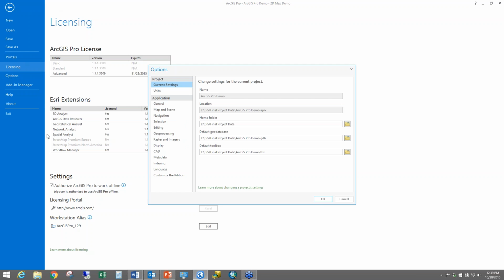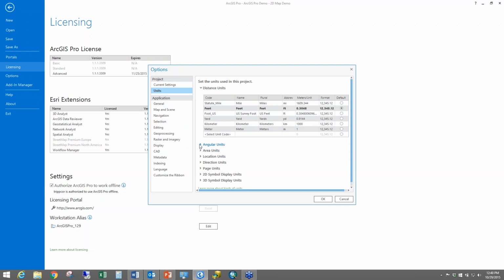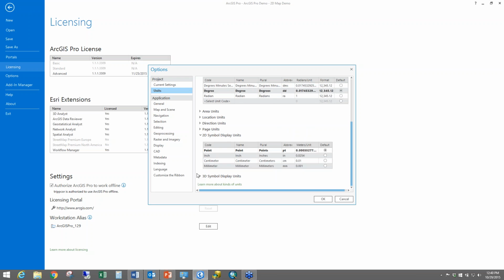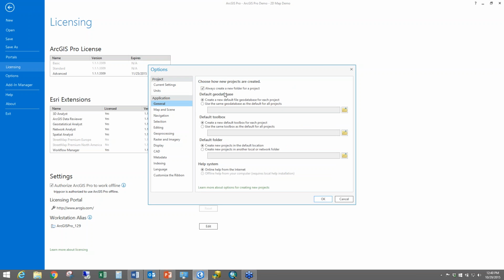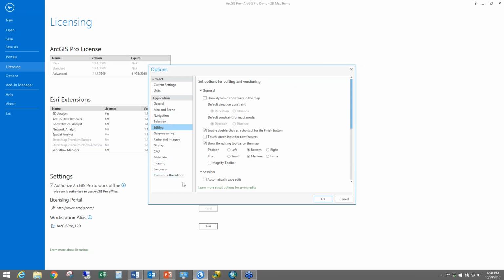There's also other options here that you can set up for Arc Pro. So you can do default settings for your home folder and database things. You can control units. What do you want your default distance units to be when you create new projects? Including how you deal with symbology, right? So you've got symbology units you can assign as well. So there's a lot of options in here. What happens when you create a new project? How do you deal with maps and scenes? Have different options as well. And anyway, you can go through, and as I said, there's a bunch of different options in here that you can control and set as well.